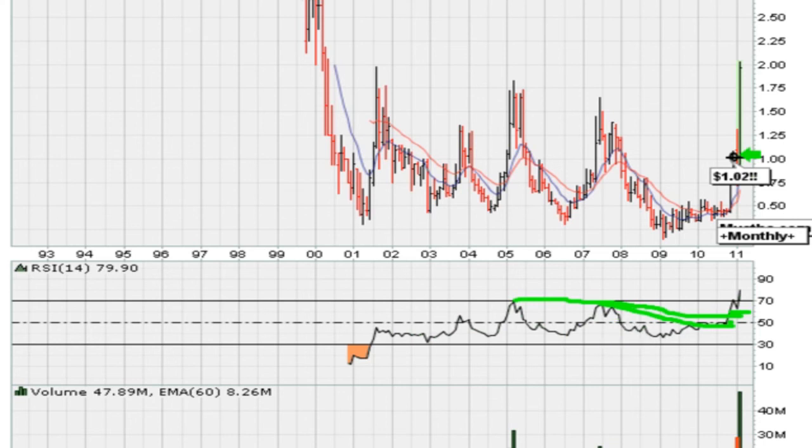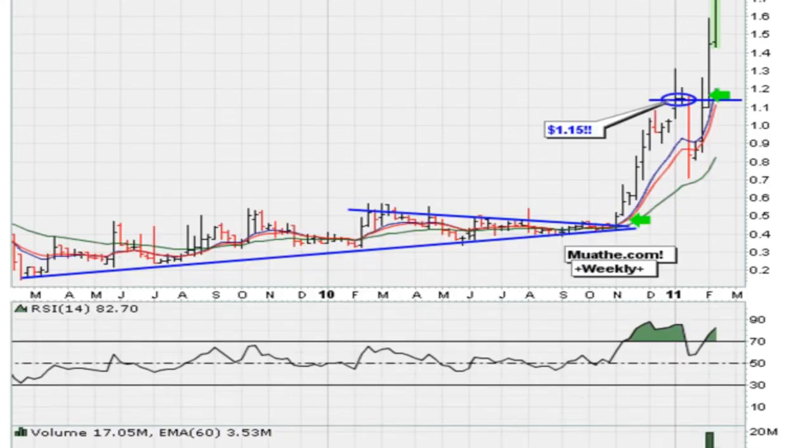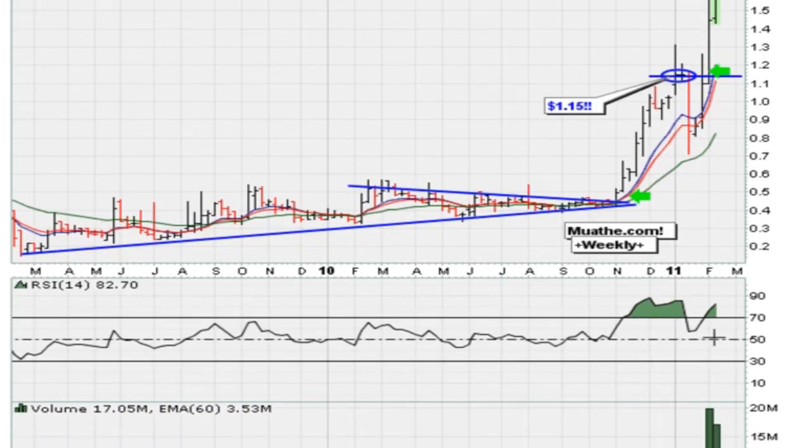If I take a look now at the weekly chart, see what it's doing. Now remember, this is a Moathe breakout. It is a weekly chart breakout, a Moathe breakout, not the ultimate Moathe breakout. The Moathe breakout needs a weekly breakout to new highs.